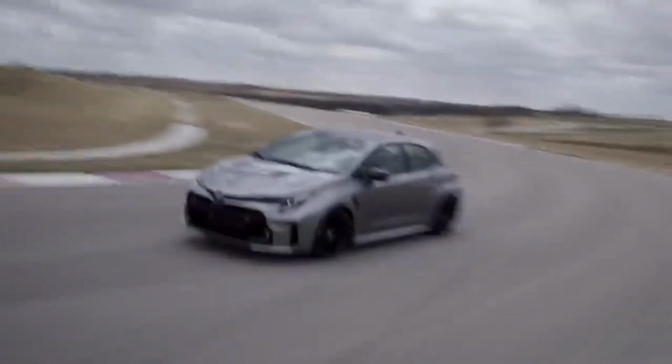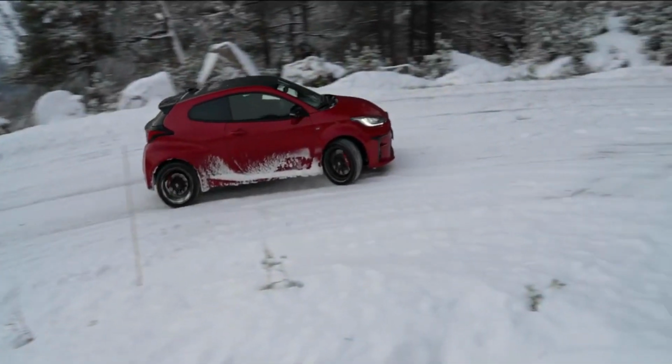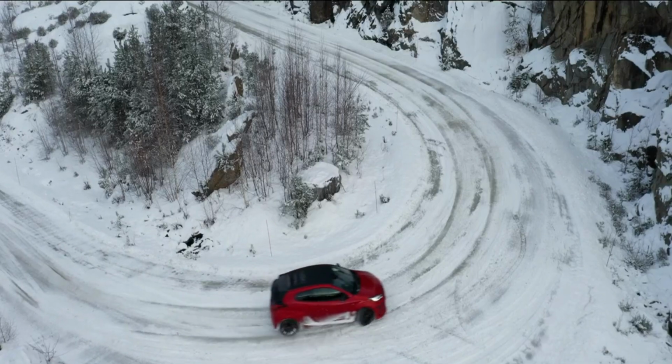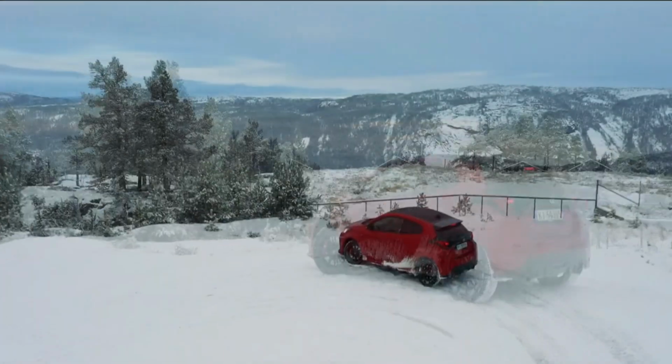The GR Corolla's body is absolutely unique. It's made for having fun, but it still has driver assistance technology. This incredible car is 100% Toyota, so there should be no complaints about it being a knockoff or a lesser version of another vehicle. It's really incredible how Toyota has managed to pull this off.